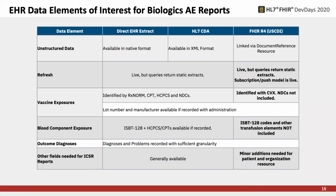So this is a summary of what the main gaps are between US CDI and just going directly to the EHR to get data elements of interest. As I mentioned, NDCs are not included necessarily within US CDI as a must support element, nor are ISBT codes for exposure to blood components.